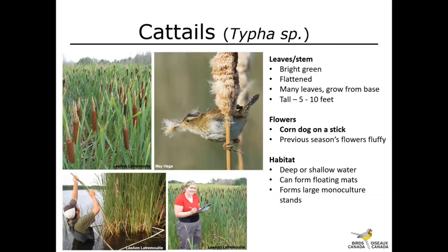The first up is cattails. This is in the genus Typha. There's at least two species and they do hybridize, so we're not even going to consider that. We're just going to call them all cattails. The leaves and stems are quite flattened, they're broad, and they're bright green. They have many leaves per plant that grow from the base, and they can be quite tall. They can go from about 5 feet tall to 10 feet tall.